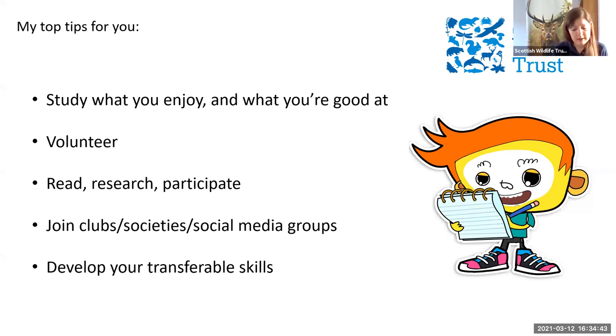And then my last top tip, develop your transferable skills. And by transferable skills, I mean things that you can do in any job. So communicating, organizing things, being flexible, all of those sorts of things people are looking for when they're recruiting people for their team, teamwork and leadership skills. These are all things that you can develop at school or in your after school clubs. Whatever you're doing doesn't necessarily need to be in conservation, but they'll all be things that will help you when you go for these kinds of jobs.